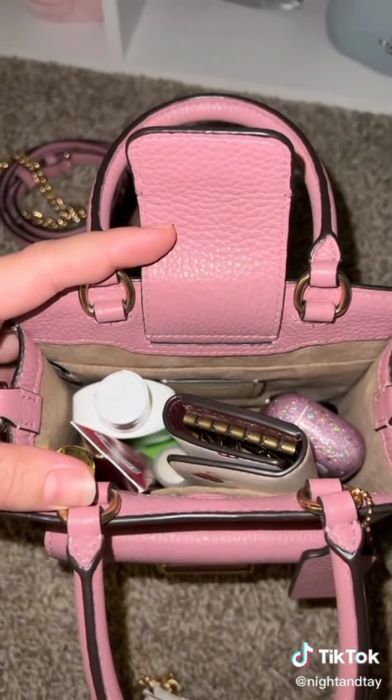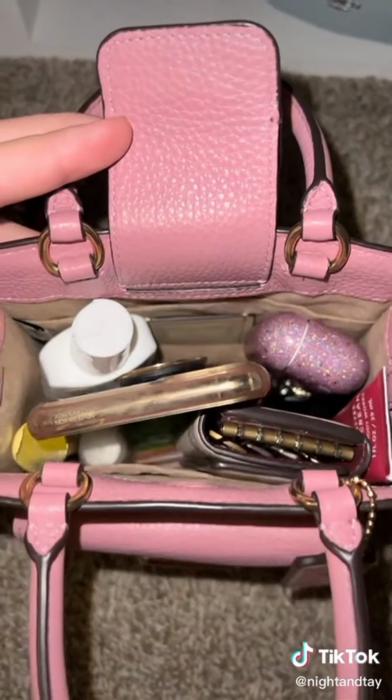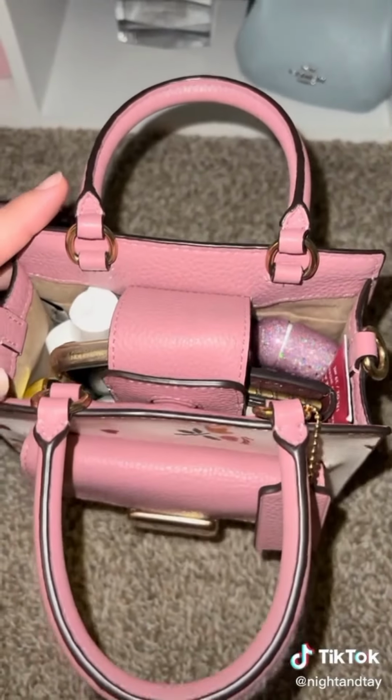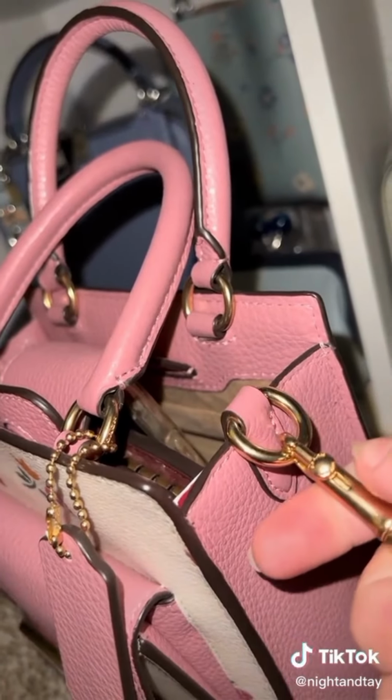I shoved all my stuff inside, but I like to put my card holder in the front because it fits perfectly. I just jammed the phone in so I could show you it with everything inside as well. And there you go, it still fits, but it is a little bulged. Next is my hand sanitizer clip, which matches perfectly, and of course the crossbody strap.